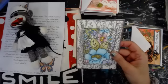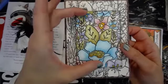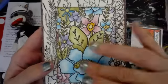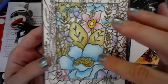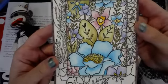Okay, here's another one where she double stamped and left the background black and white and colored the top. And I think it's watercolor. It's not color pencil. So it's either watercolor or a watercolor marker. I'm not sure which. But look at that. Isn't that beautiful?